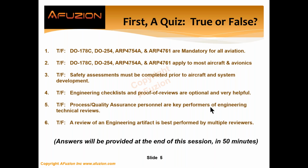Let's start with a quiz to begin. You know how these work, the famous quiz. True or false: 178, 254, 4754, 4761 are mandatory for all aviation? True or false? They apply to most aircraft and avionics. That's the same answer as number one, right? Safety assessments must be completed prior to aircraft and system development. Engineering checklists and proof of reviews are optional and very helpful. What do you think about that one?